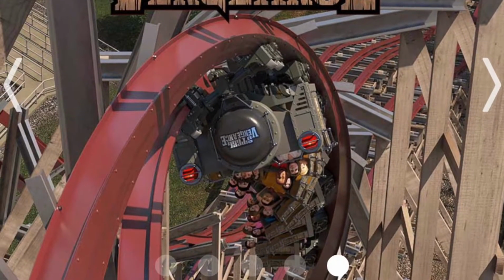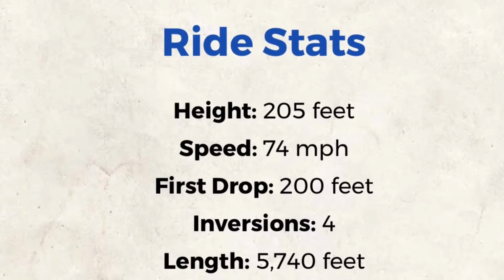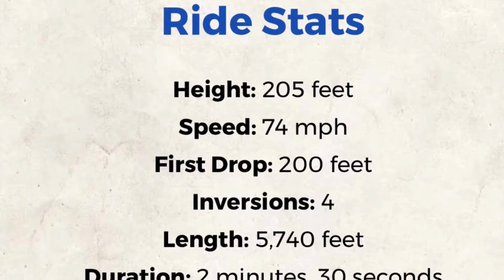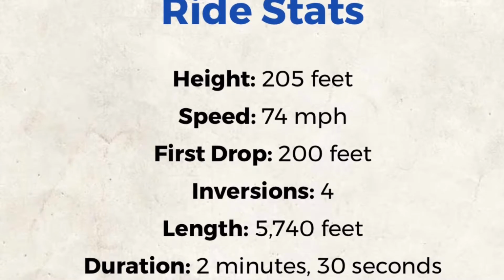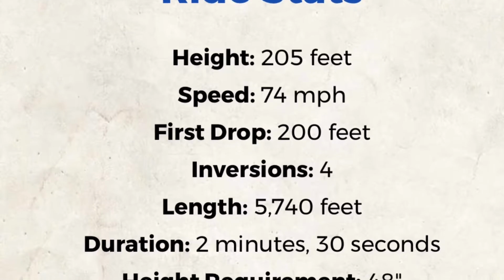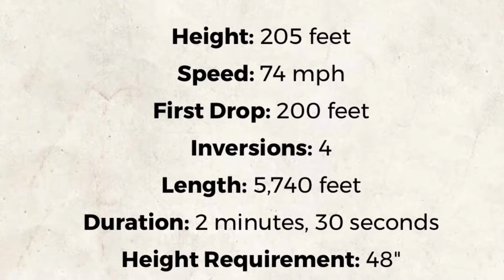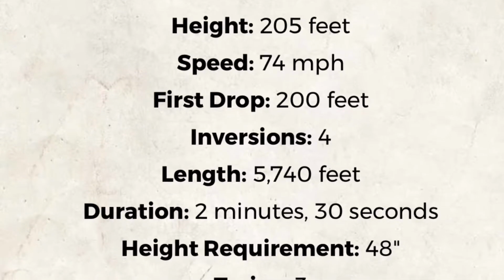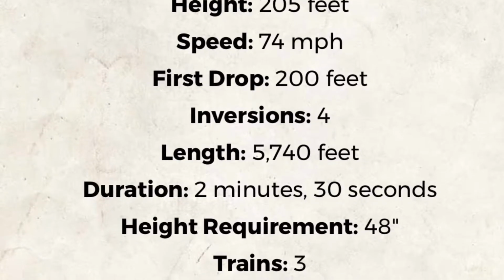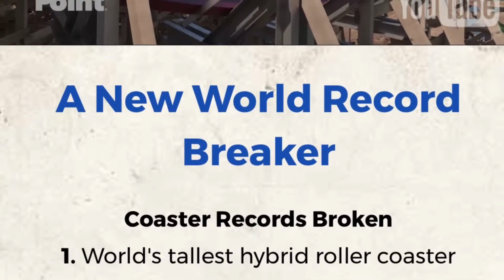So ride stats, as you can see in these photos, it's 205 feet tall, 74 miles an hour. It has a 200-foot drop after the 205-foot height. By default, it has a crazy drop. It has 4 inversions. It's 5,740 feet. It has a duration of 2 minutes and 30 seconds. It has a height requirement of 48 inches. It's running 3 trains and 24 riders per train, leading to 1,200 riders per hour.